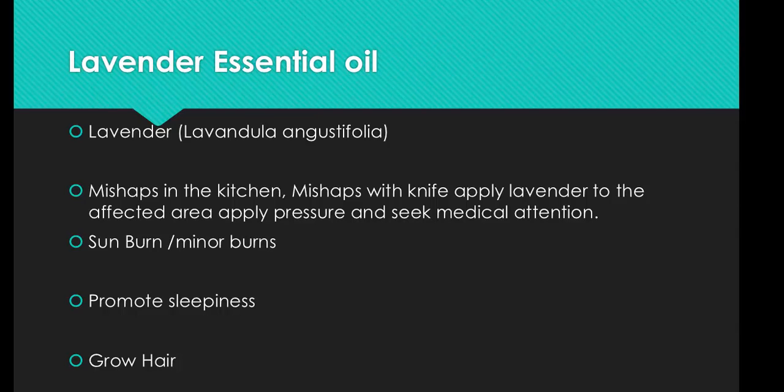Lavender Essential Oil. Lavender is great for mishaps in the kitchen. Suppose you accidentally cut yourself with a knife, and I'm not talking a gaping hole, but a little bit of a cut on your finger or whatever. Lavender is good for helping it heal more quickly, but it also helps slow up the bleeding. Obviously, if it's looking like it needs sutures or infected, you need to seek medical attention.